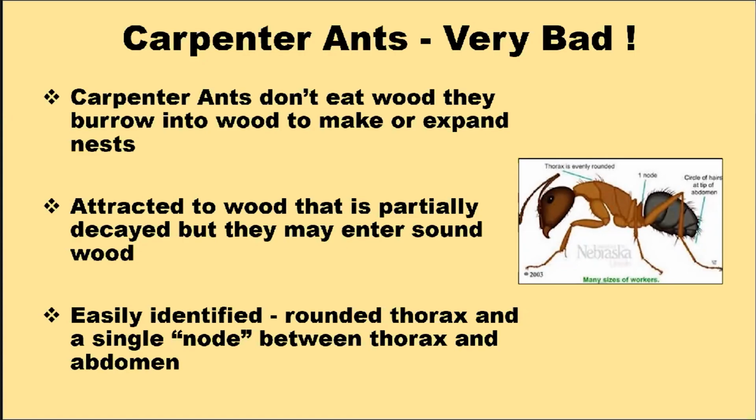They're attracted to wood that is partially decayed. That's why you need to check all around your doors and windows to make sure that you haven't got water in that area and that the wood is not decayed. They might start out by chewing on the decayed wood, but they will also enter sound wood. So that's something you need to really think about.